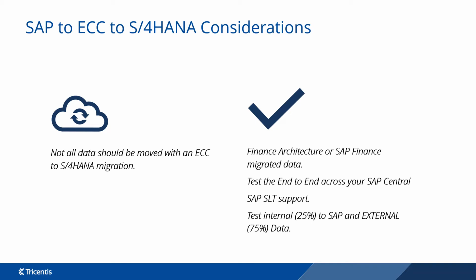And one thing that most people miss is that HANA is in the SAP Business Warehouse. But this is just part and not all of the data that finance reports use. So again, we need to test end-to-end, covering all data sources in your landscape, not just SAP.